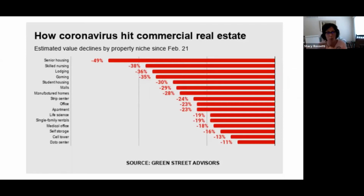But essentially, as you can see at the very bottom, the third row, self-storage, this is basically showing you which segments in the real estate investing world, which niches, are really going to be hit hard and have been hit hard over the last couple of months. As you can see, senior housing and nursing and lodging and gaming and student housing, they're really going to have all malls. Nobody wants to buy a mall right now, right?